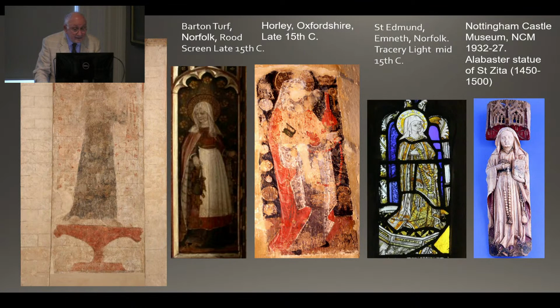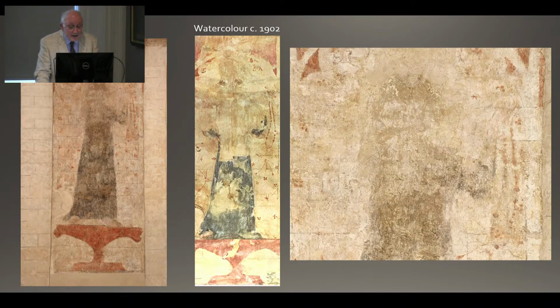And there are images of Citha, and you can see she always seems to have the beads, I'll call them beads, on that side. And this is the watercolour of 1902, and you can see just a little bit of colour on the left, which is now gone. And that needs to be taken into consideration. But when you look at the modern photography, it doesn't look as if there's anything there, and it's very confusing. So we're in two minds about this, actually.